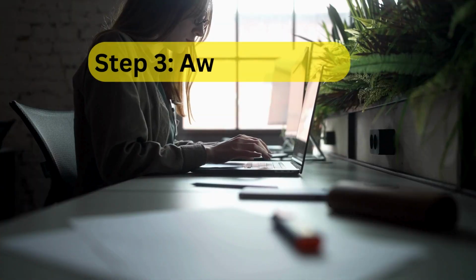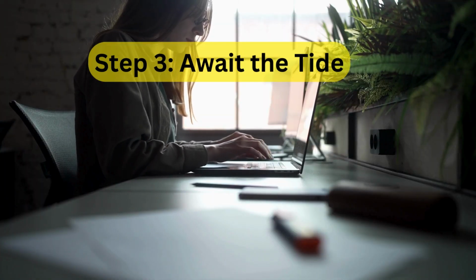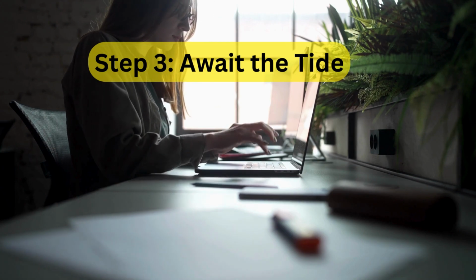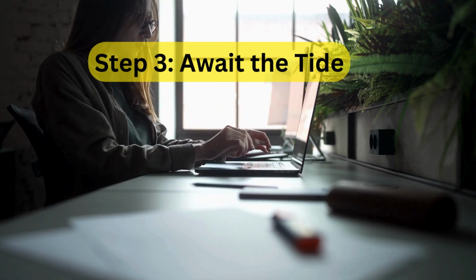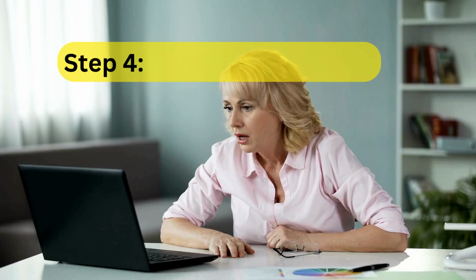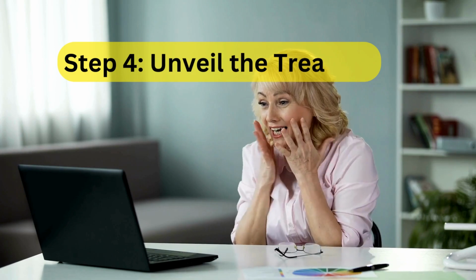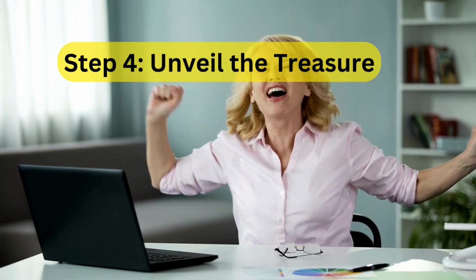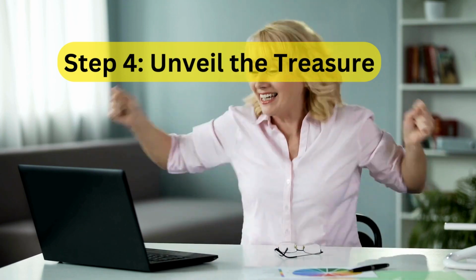Step 3. Await the tide. Now all you can do is batten down the hatches and wait for CGFNS to review your application. The winds of fate will determine your destiny. Step 4. Unveil the treasure. Mateys, if all goes well, you'll receive your CGFNS certificate in the mail. Shiver me timbers, you're one step closer to nursing in the USA.